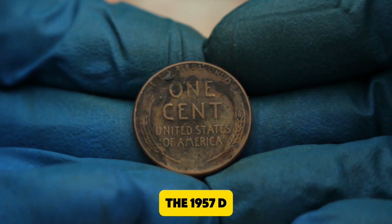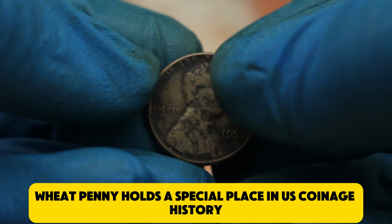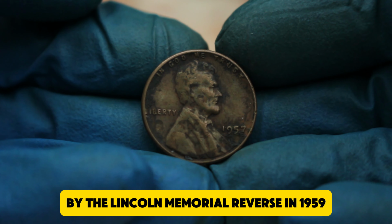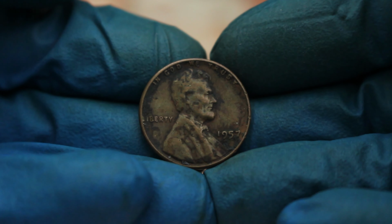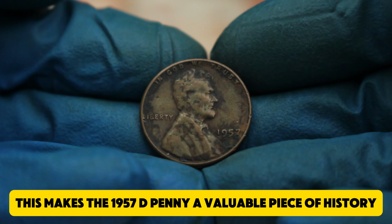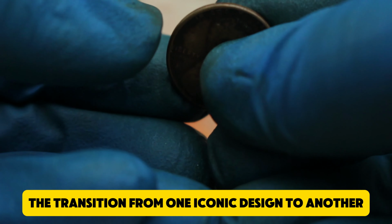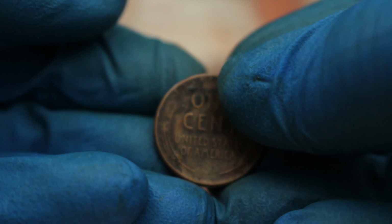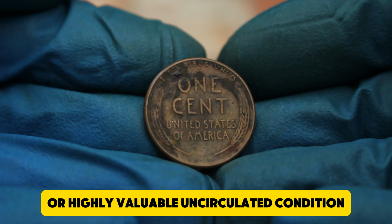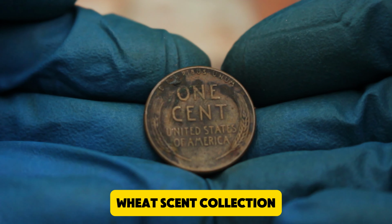The 1957 D wheat penny holds a special place in U.S. coinage history. It is one of the last wheat pennies minted before the design was replaced by the Lincoln Memorial reverse in 1959, marking the end of an era. For collectors, this makes the 1957 D penny a valuable piece of history, symbolizing the transition from one iconic design to another. Even though this penny isn't extremely rare or highly valuable in circulated condition, it's a great starting point for anyone interested in building a Lincoln wheat cent collection.